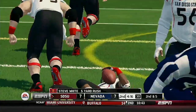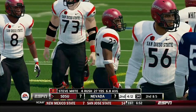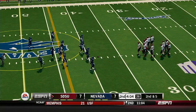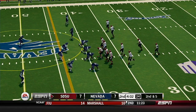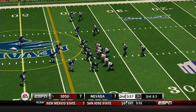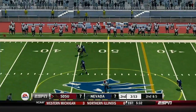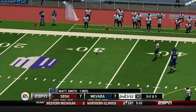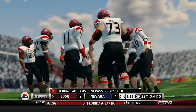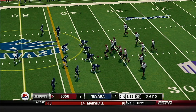And he carries the ball for a nice gain. That brings him second and five. Second and five coming up here. Ball on the 38. Hands on it and dropped it. They're really fortunate that wasn't intercepted. Not a very smart decision by the quarterback. He had no shot at completing it.